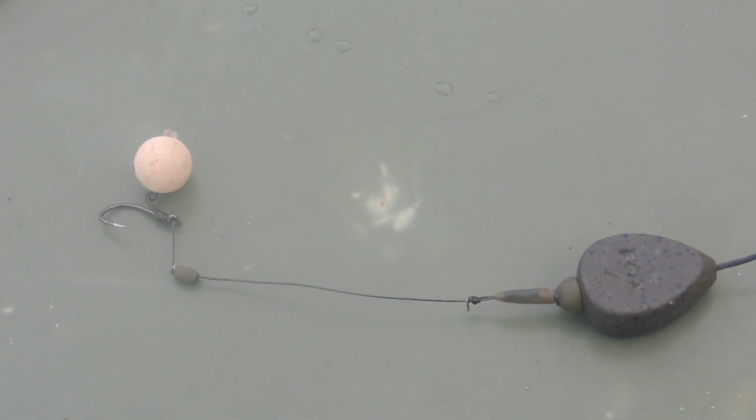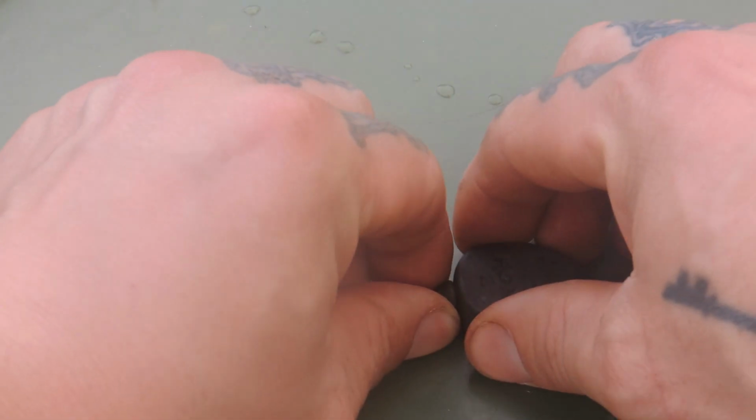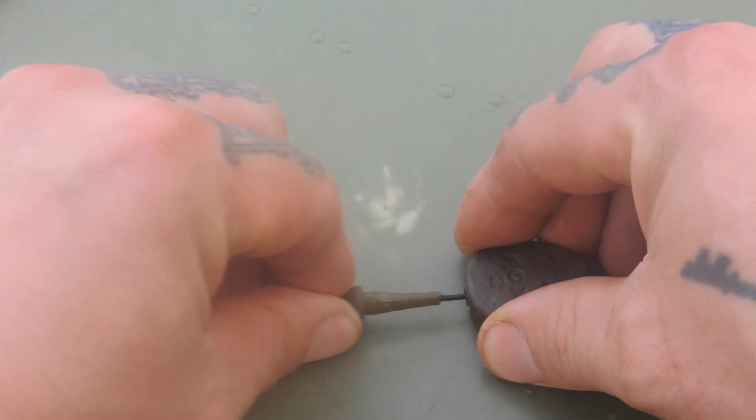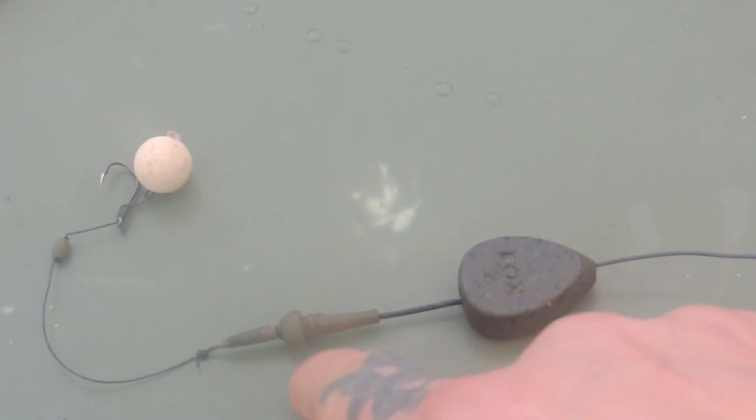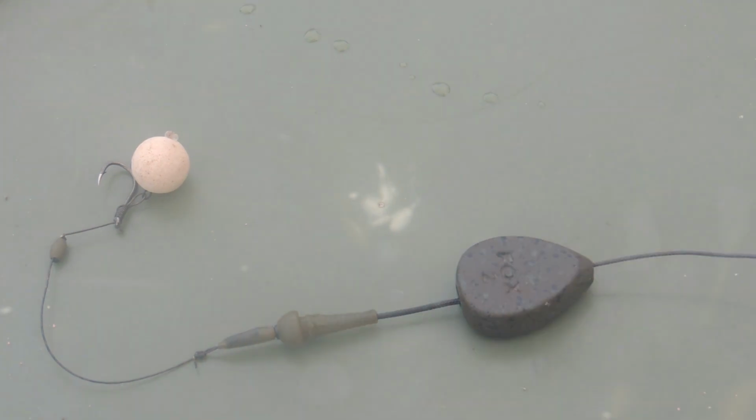It's a Jimmy rig, coated braid, Chod hook with the out-turned eye, and that's just to a 2 ounce flat pear inline lead, and it's semi-fixed, so if the carp does shake its head, that little tadpole bead pops out. It's as simple as it gets, really.